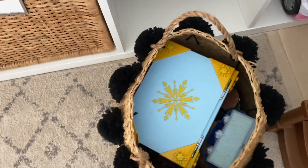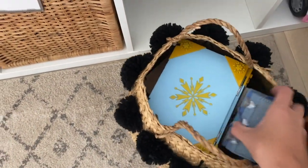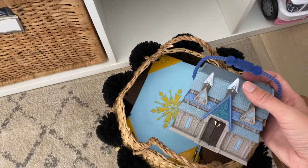And then these are also an ultimate favorite toy. It's the Disney Animators collection.